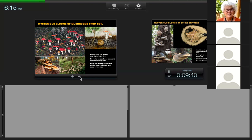This fungus actually is coming from the roots of a plant. This is an ectomycorrhizal fungus, and it's formed a symbiosis with the root system. And from that root system, it is producing these fruiting bodies. Okay, and so the tree here is basically being fed nutrients from this fungus underground. And what you're seeing here are the fruiting bodies of that fungus.